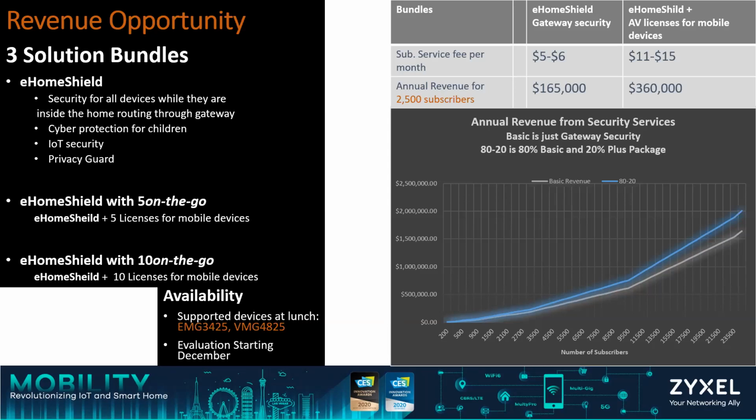So this solution is a great way to upsell premium services to your existing customers. That was the first thing we thought about: if we just did the solution for the new products, you would miss out on all the additional revenue opportunities if you're an existing Zyxel customer, with thousands of these devices already deployed. We wanted you to leverage that and upsell and generate more revenue.